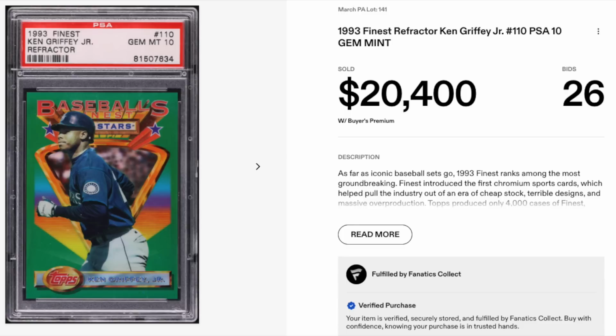1990s baseball is in the building. Let's get wild. 1993 Finest Refractor, Ken Griffey Jr. This is the very first set to feature refractors ever. $20,000 plus for this PSA Gem Mint 10 copy.